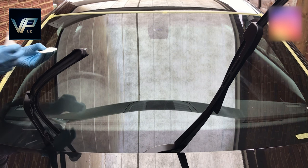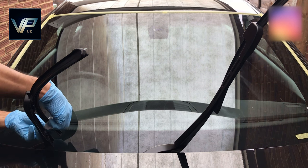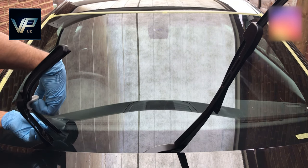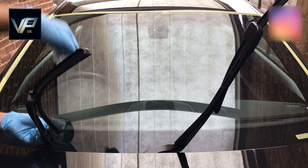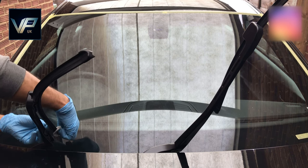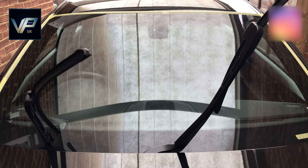So if you get a nice even coverage on the windscreen, you'll see that there's actually not much product left to remove or much hazing to remove either. And just make sure you've got some more product on the pad and apply it to your windscreen wipers, because what that will do is actually help your windscreen wiper glide over the windscreen much better as well.